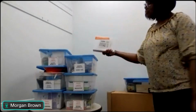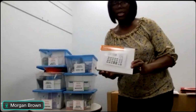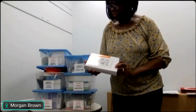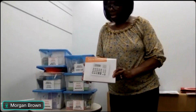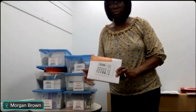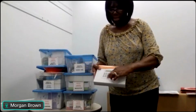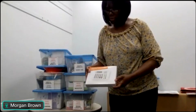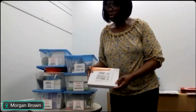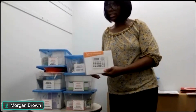When they can't move those hands as well, it's easy to have items that they can hold on to. This is a talking calculator. Can you see it? They can use this on a desktop for doing their checkbooks and whatever, making sure their money's right. It'll tell them whatever number they punch in there. So it's really easy for a senior to use, and it has larger numbers so they can see.